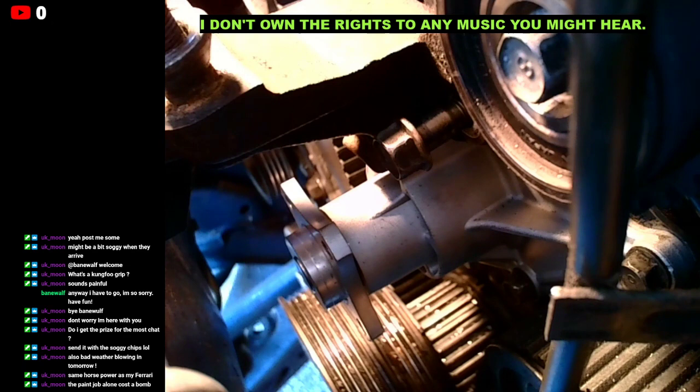Did I ever tell you that the average horse actually has like 5 to 10 horsepower? Makes a whole lot of sense, doesn't it?